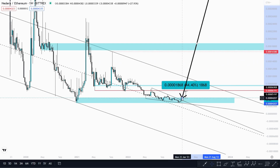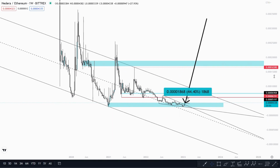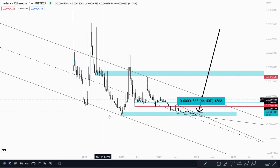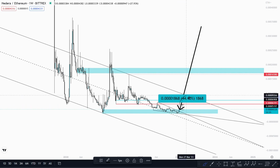So if we just take into account what HBAR has done against Ethereum in the past, have a little zoom out. Really nice structure you can see here. What I would be expecting is, if we do not at least break this parallel structure to the upside, at least a bit of a rejection, something like this, where we come up and come back down. So you can benefit from the upside, benefit from the downside, and come in and get a potential double bottom or something like that as Bitcoin takes the lead and maybe takes a little bit of dominance.